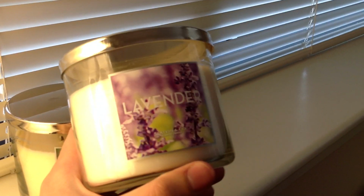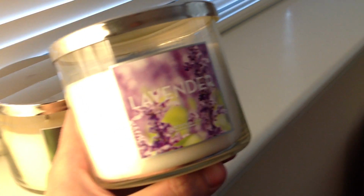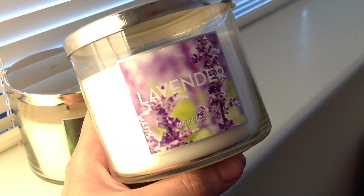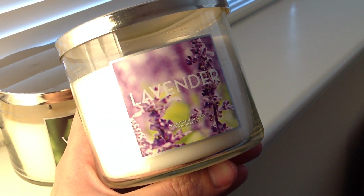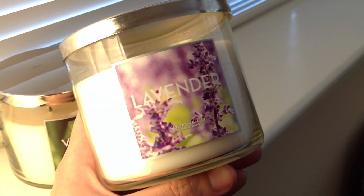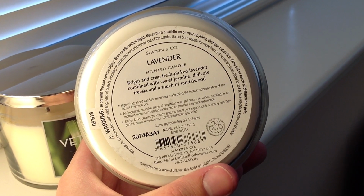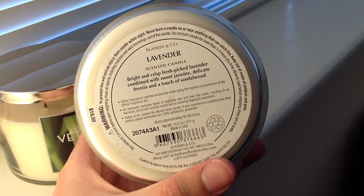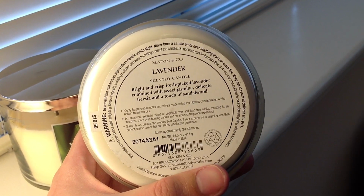So Slatkin & Co. on the lid, and it just says lavender here. For those folks who are interested in the labels, it's the large label, and the lavender is embossed slightly. So these are reminiscent of the new fall line without the huge font on the front. And the notes of this are bright and crisp, fresh-picked lavender combined with sweet jasmine, delicate freesia, and a touch of sandalwood. Now when I smell this, I get probably 90 to 95% lavender.